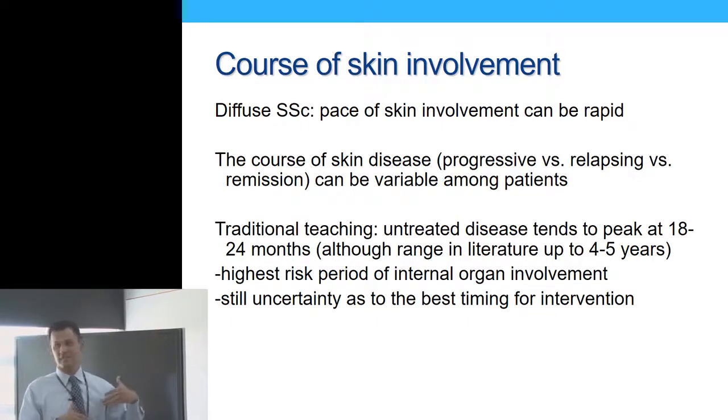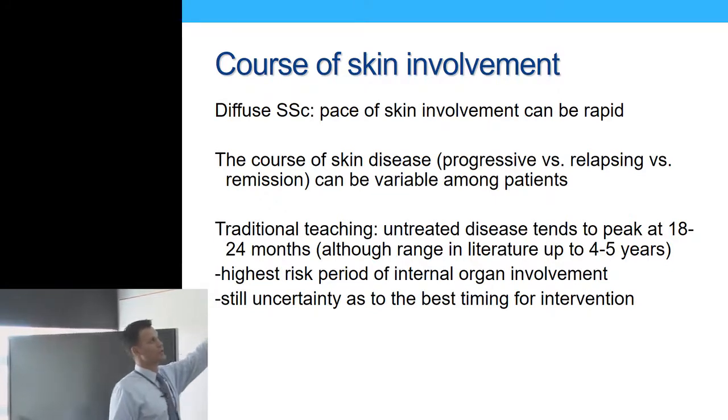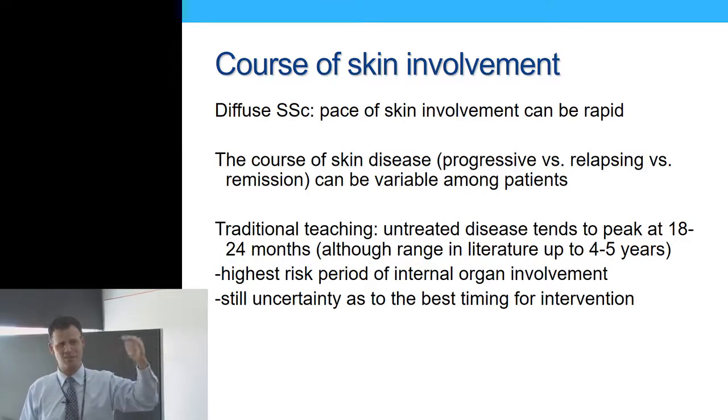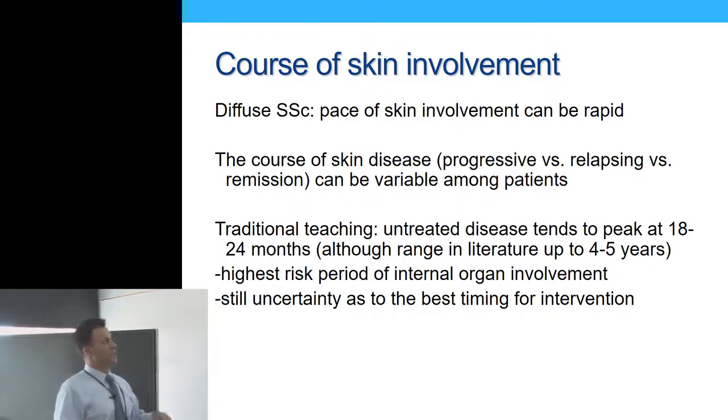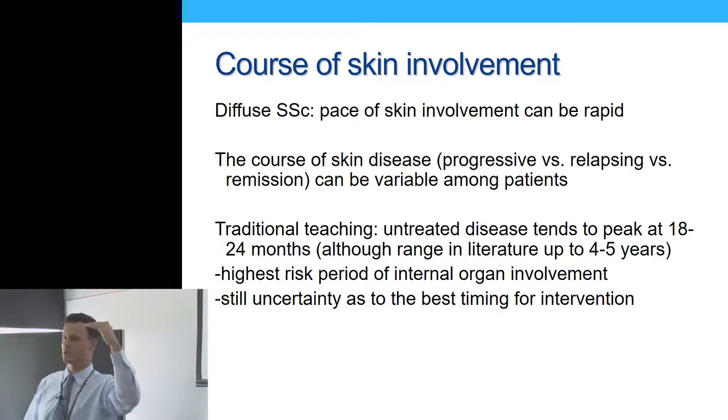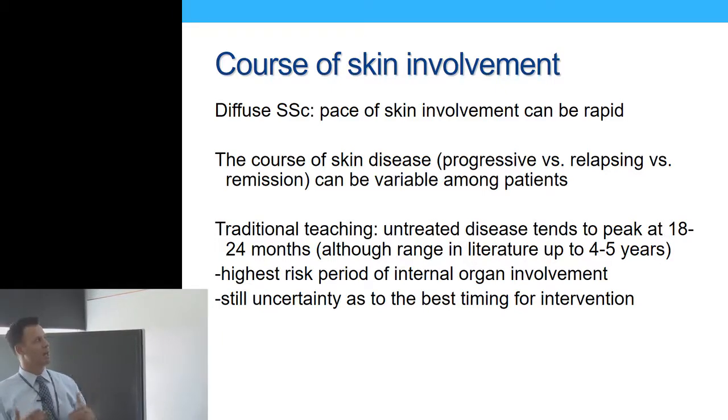The course of the skin disease can be variable, and that makes it tough, right? So we know the traditional teaching is that at 1.5 to 2 years after the onset, skin involvement sometimes peaks. That number really varies in the literature, but I think it's pretty consistent that the first 4 to 5 years are when someone will reach their maximum skin tightness. The problem is that some patients can have a course where they'll have some regression after that 4 to 5 year point, and then have skin that's involved later on down the line.